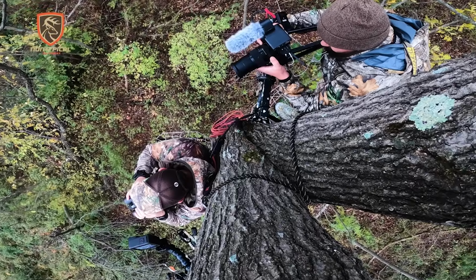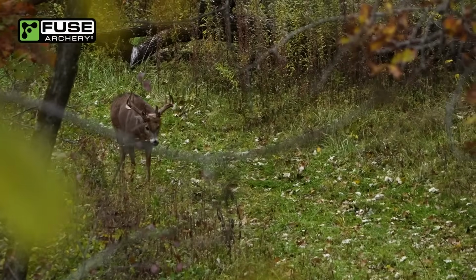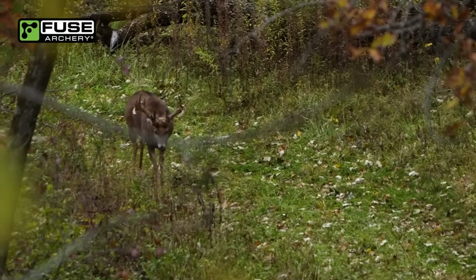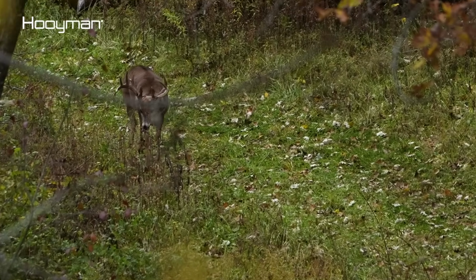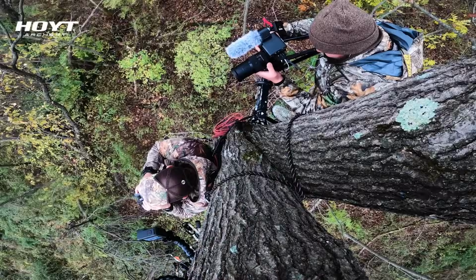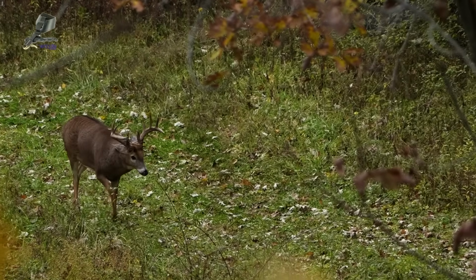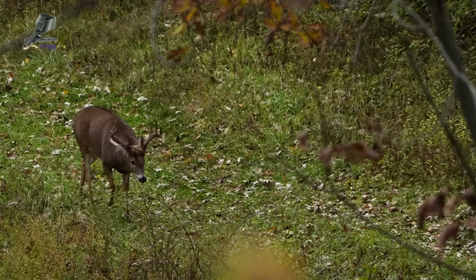6x5, I think. He's walking up the trail. Yeah, that's definitely him. God, look how sweet he looks. We should kill that deer if we can. That younger deer doesn't want any part of that.